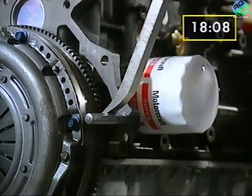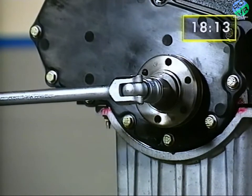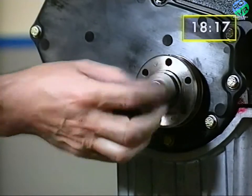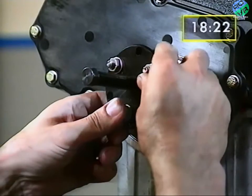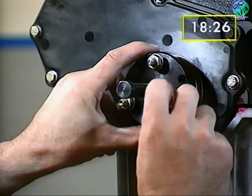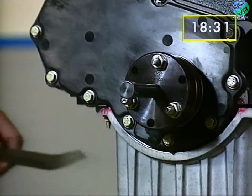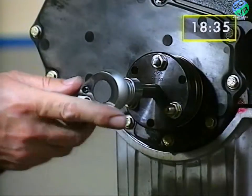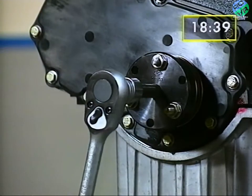As to the hub that will give access to the oil seal, the central securing bolt must be removed. You then use an available puller with three new special bolts that secure it to the hub. The rest of the procedure will be familiar.